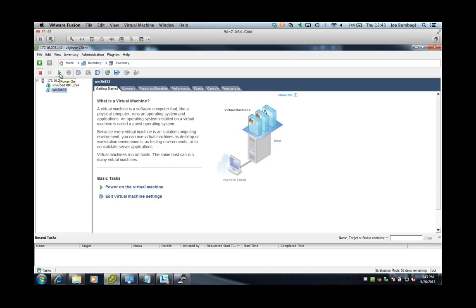Now when I power that on, the blocks required are not in the Granite Edge yet. In this case, some of them are here because I've done a test run on the demo before the presentation to make sure the environment was up and running. But most of the data blocks will not be in the edge, which means the edge needs to call the data blocks from the Granite Core. Okay, and this is going to do a boot of a Windows 2008 virtual machine over the WAN.